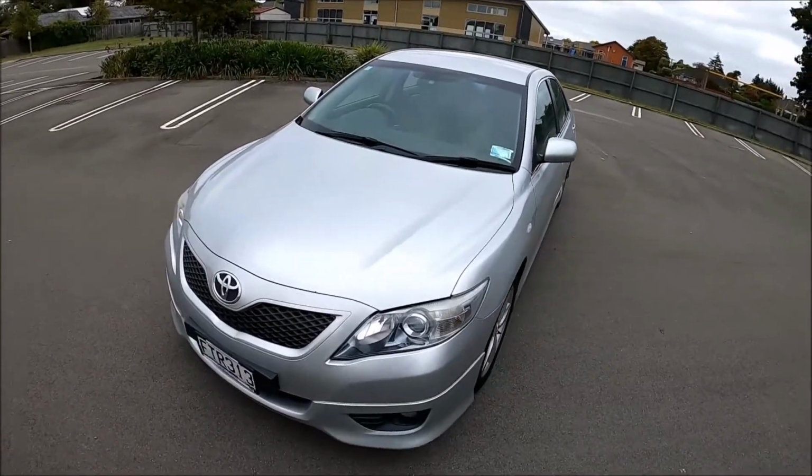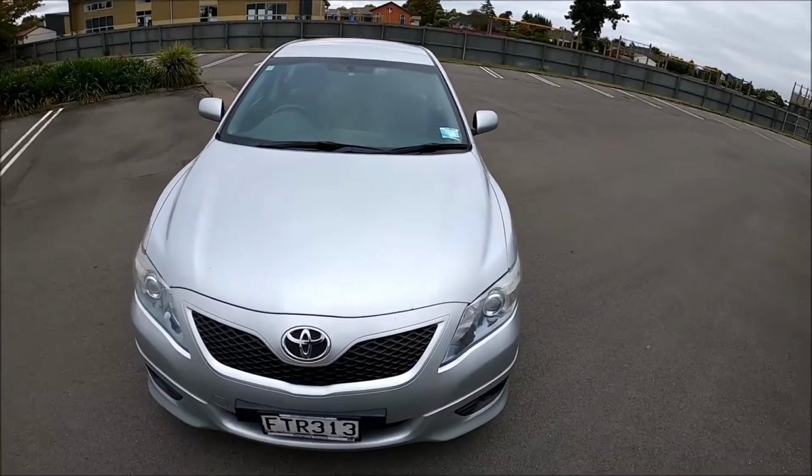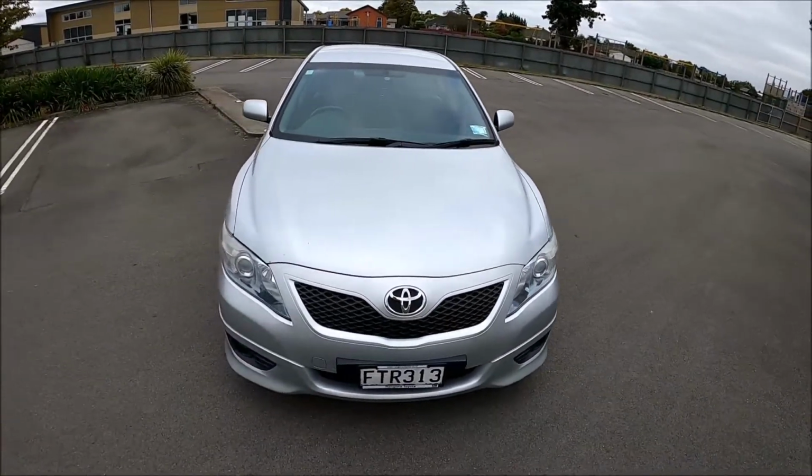Now, it's not a comprehensive thing, but I will show you lots of things to look out for in a used vehicle when you purchase the vehicle.